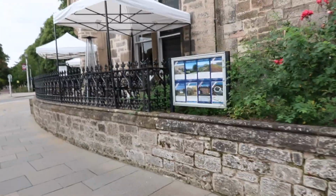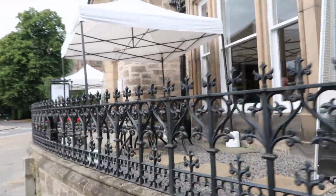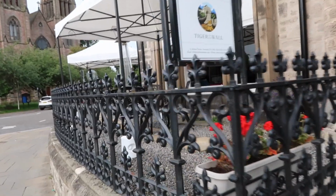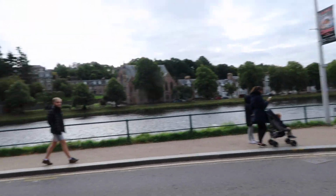So this is where me and Connor went for tea last night. I just wanted to show you this because we didn't really vlog any of it, to be honest. But it's this little cute restaurant called Tiger on the Wall. Yeah, we just sat out here, it's a nice little Indian and it overlooks this river. And it was lovely.